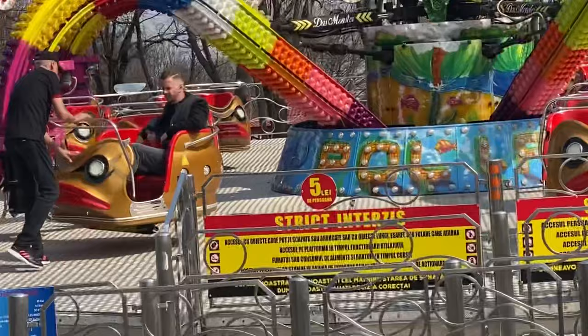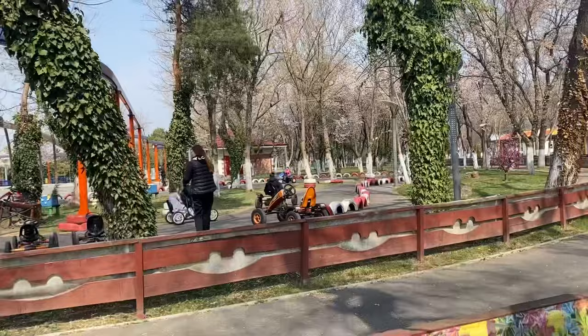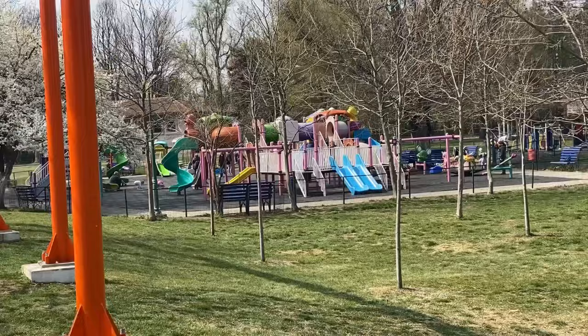I think this one guy's got a great deal. You got these bikes that you spend 10 lei for these kids to ride for 10 minutes to wear themselves out. So for the last ride at the park before you leave and the kids aren't ready to go yet, put them in here for 10 or 20 minutes. They'll be ready to go home and snooze.